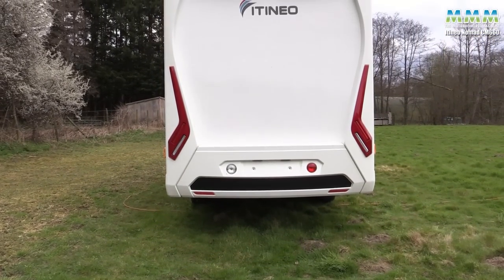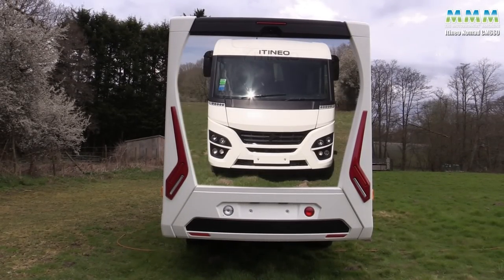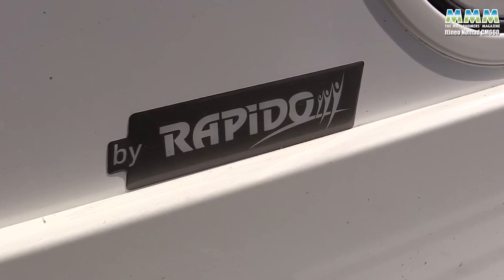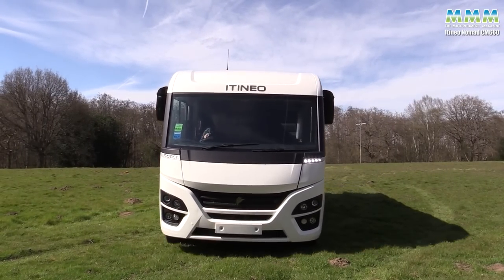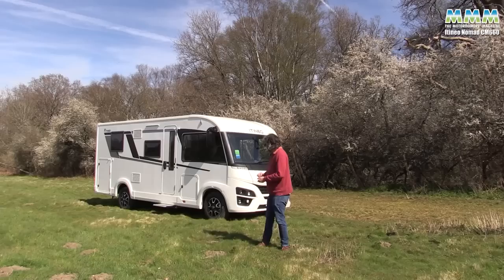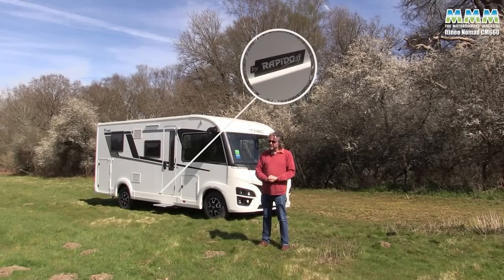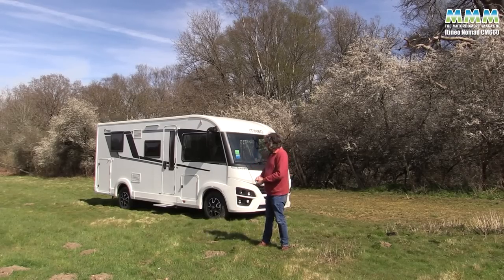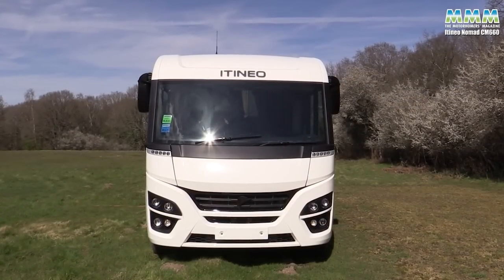This new Itineo, one of the first examples in the UK of the new Nomad range. Now, if you don't know Itineo, it's part of the Rapido Group, and these vans actually come down the same production line in Mayenne in northern France as their Rapido brethren. There's even a little badge on the side that says "By Rapido," in case you'd forgotten or you wanted a bit of reassurance. Now, the Itineo name has been around for quite a long time now, but this Nomad is a brand new series for 2022.